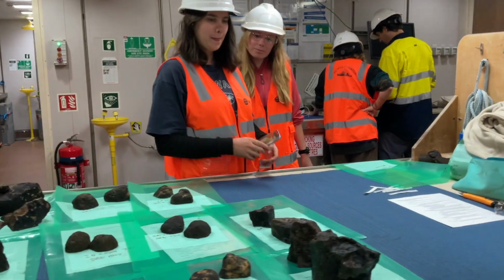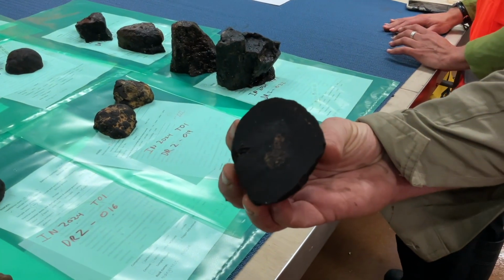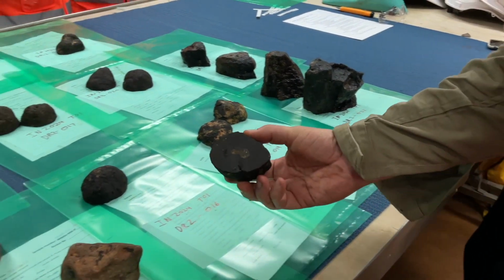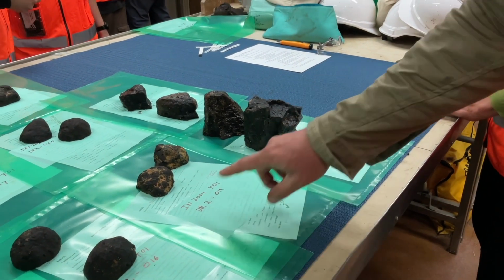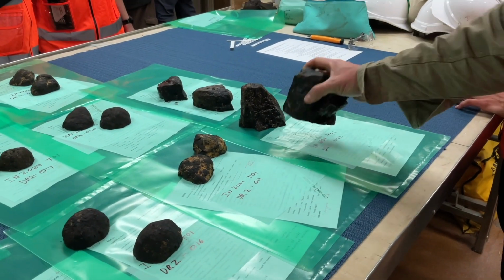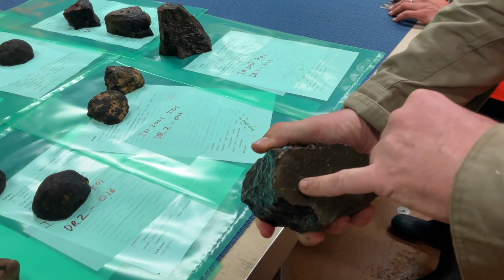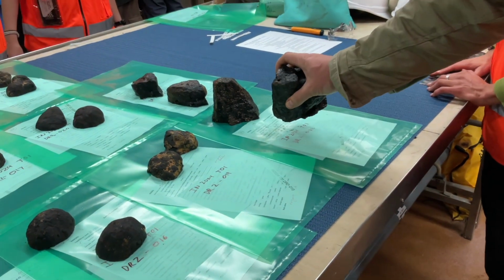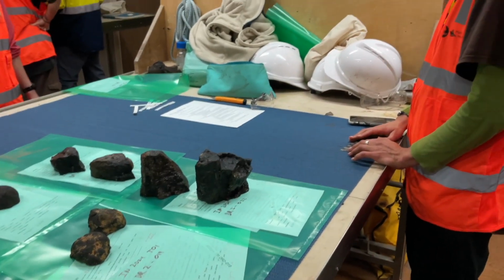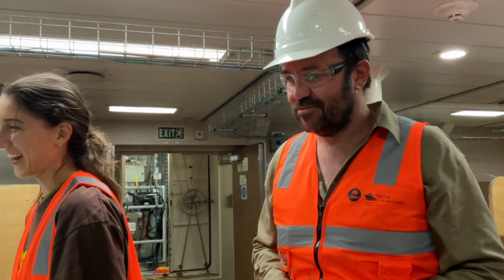And just for interest's sake, you can see some of the samples here. We've got a manganese nodule, which is pretty cool. It's like a concretion that's formed on the seafloor. And we've got rocks like this that are totally different. They're not round like that. You can see they're angular. And when you have a look inside, you can actually see phenocrysts. So this is a basalt, a lava flow on the seafloor. So there are some of the rocks that came off this knoll at 5.5 kilometres below the sea surface. How cool. Thanks.